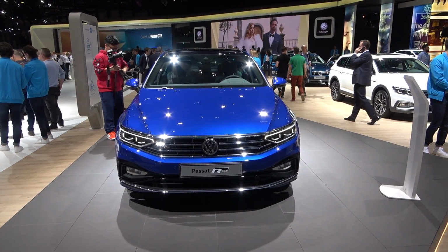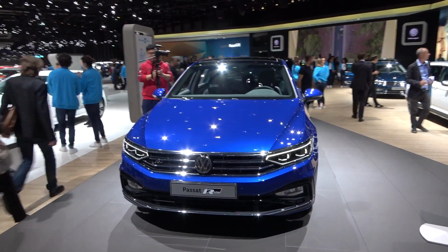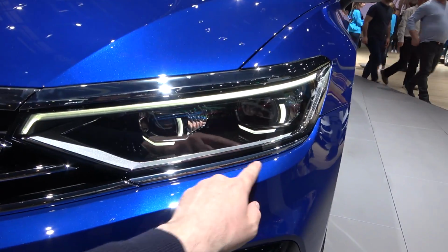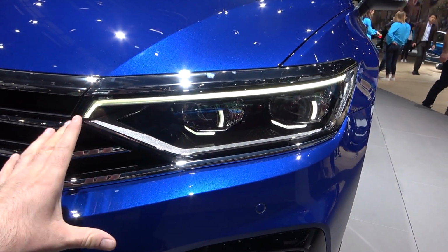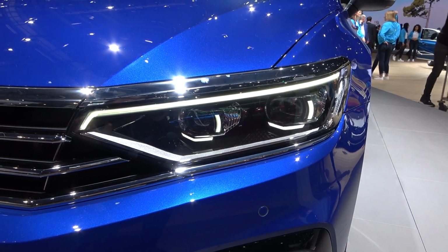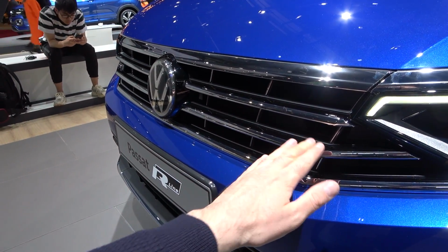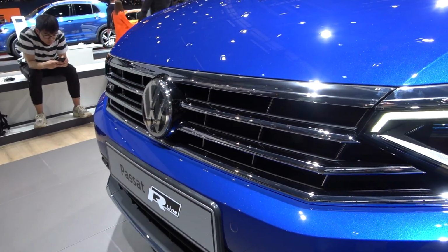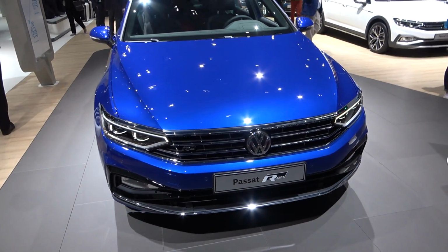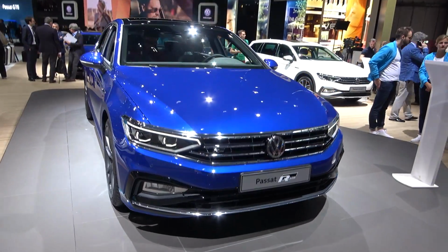This is the Elegance model, looks very nice, but let's go through all the details that are new on this facelifted version. So first of all, we have the IQ Matrix LED headlights. They have a different shape now, and I love this, lighting looks very cool, especially during the night. Then this part here is also new. So the new grille is inspired by the bigger Volkswagen Touareg, and in this Elegance trim looks very nice, but you can also have it in full black, depends on what you like. This is the way it looks from the front.